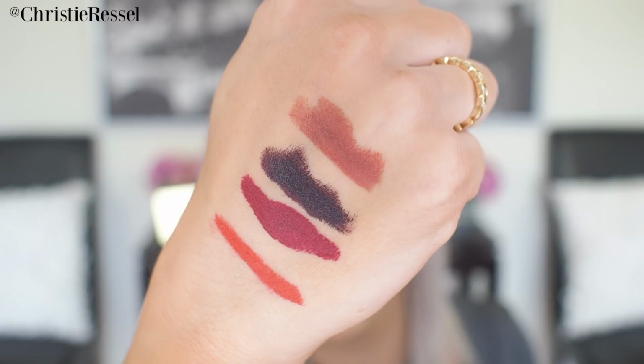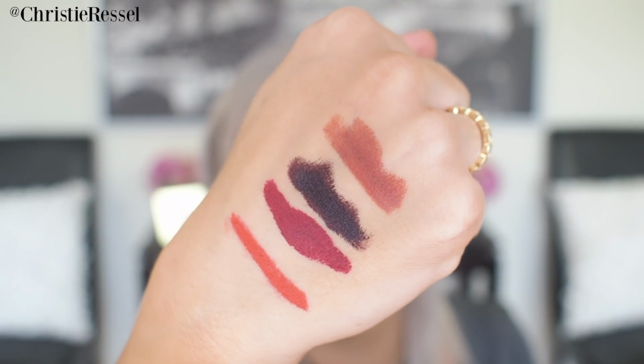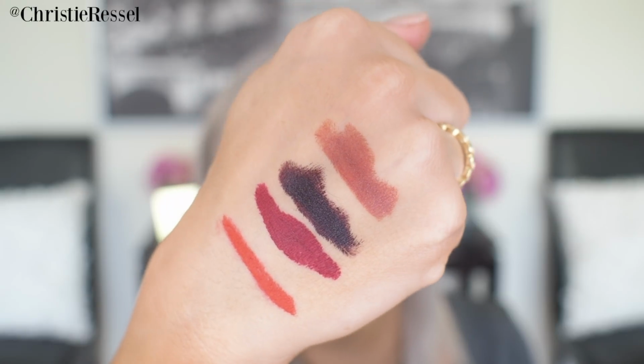And the other color by Bite that I'm really loving is called Chai. So this one's obviously not as deep as the others, but if you're looking for something that's more of a wearable day-to-day color and you're not quite ready for something vampy, then this is a great choice.